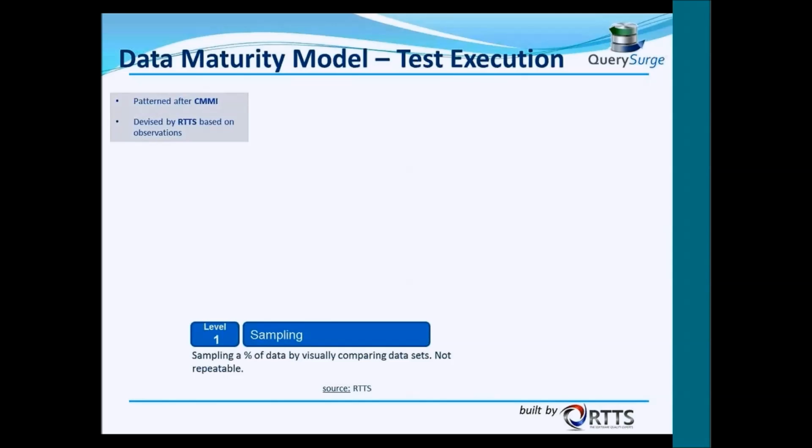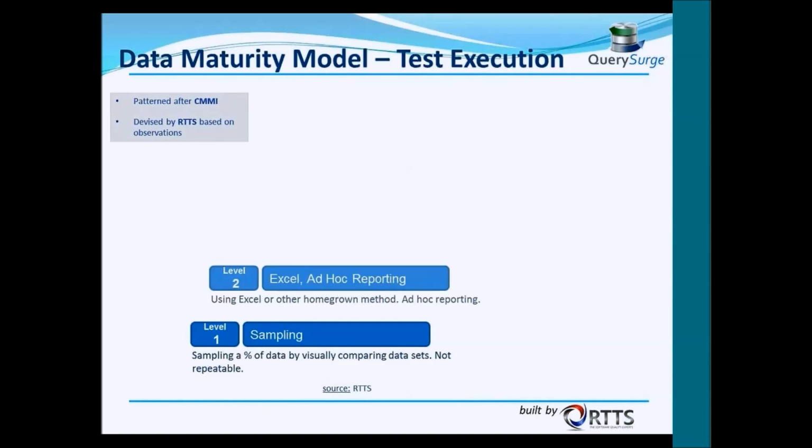Same as CMMI, 5 levels. Level 1 is execution of testing by sampling. Sampling is pretty much visually comparing data sets. You're not doing a lot of coverage, maybe under 1%. It's not repeatable, but it's something.